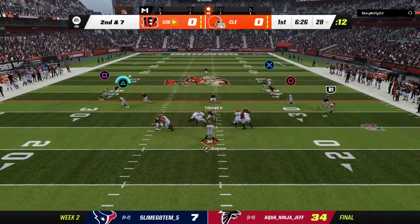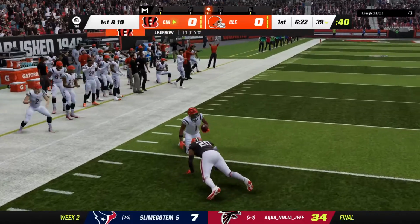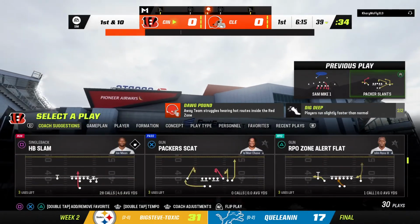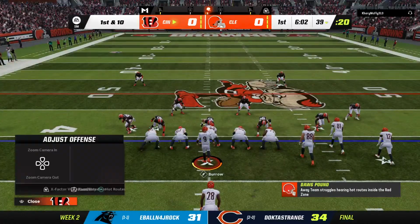Here's Burrow setting up to throw it. Man open, that's Ja'Marr Chase complete. And he gets this one just shy of the 40. They'll mark him down at the 39. The LSU connection, Burrow to Chase for the Cincinnati first.